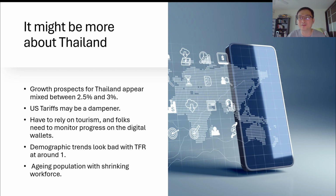Growth is between 2.5 and 3%, maybe about the same as Singapore, but you need to think about it at a different stage of development. So if the GDP growth is the same as Singapore, it's actually not good, all right? When you're looking at Thailand, you also have to look at tourism, right?